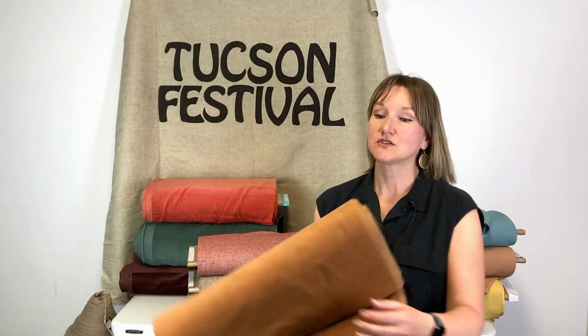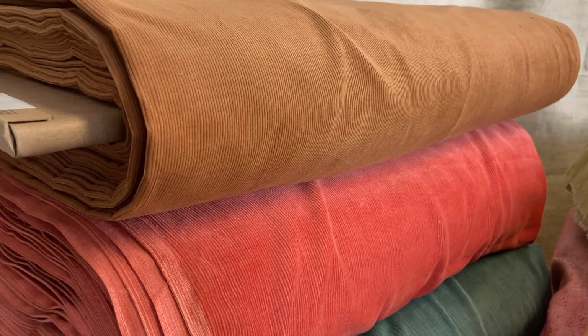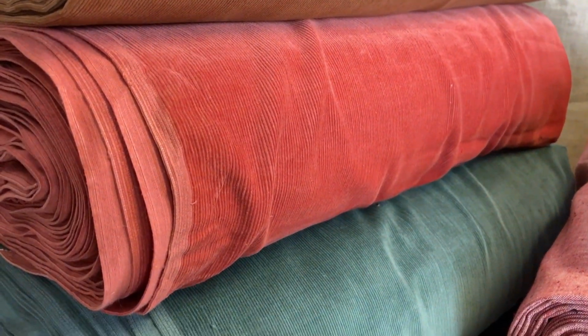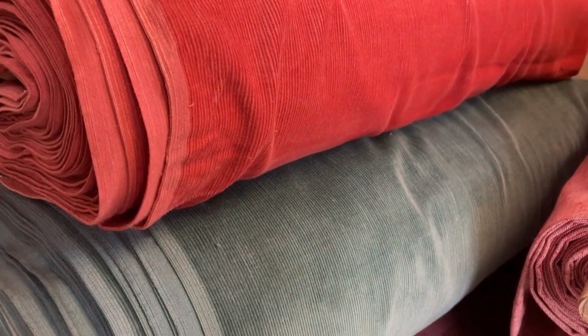All right, the corduroy. We have essentially a full rainbow of corduroy. This is just a little bit. I think we have 15 to 18 different colors of corduroy. So it is a pinwheel corduroy, meaning it is little narrow tiny baby wales. Wales are the ridges in the corduroy.